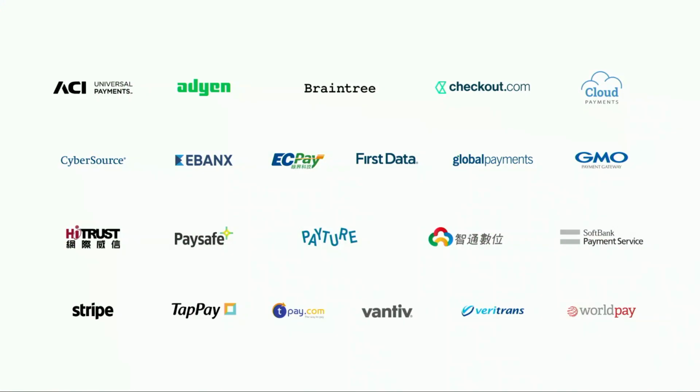And finally, we've partnered with several leading payment providers, gateways, and processors around the world to enhance security and make it easy for their merchants to add Google Pay. These providers have already enabled Google Pay in their SDKs and merchant solutions, and we have many more coming soon. To show you now how Google Pay works on the web and how you can integrate the Google Pay APIs, I'm going to hand it over to Tony.